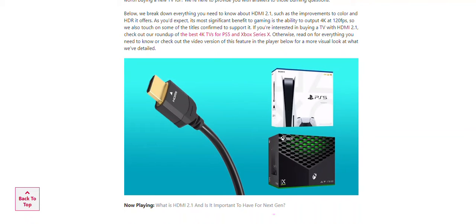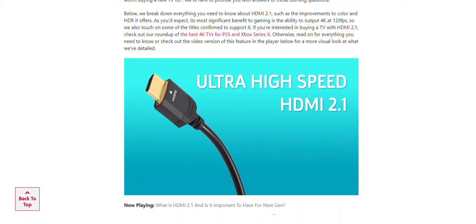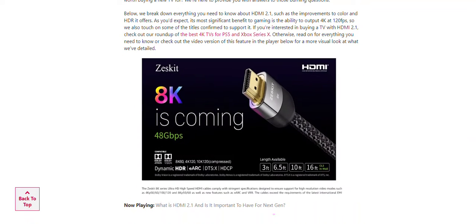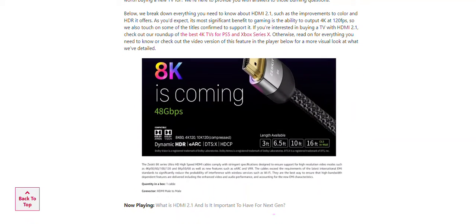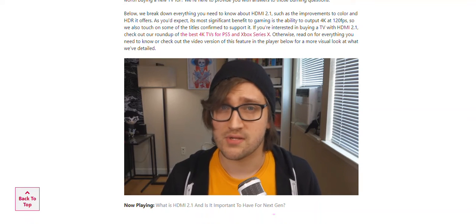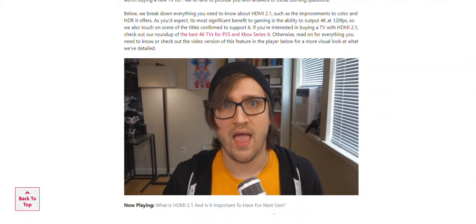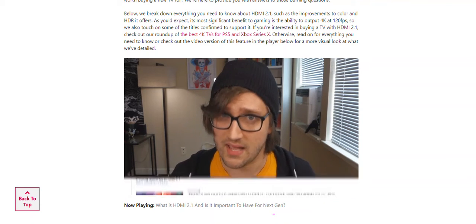Presumably the PS5 and Series X will come with one in the box, but on the off chance they don't and you need to buy one, look for the phrases ultra high speed, HDMI 2.1, and 48 gigabits per second. Always check the specs on the product page and look at reviews to make sure the cable isn't cheaply made. The major thing you need to worry about when it comes to your money though is having a TV that supports HDMI 2.1 and 4K at 120 FPS.